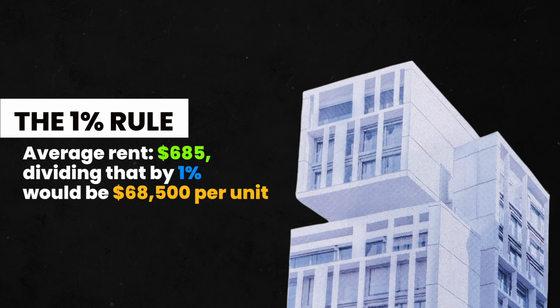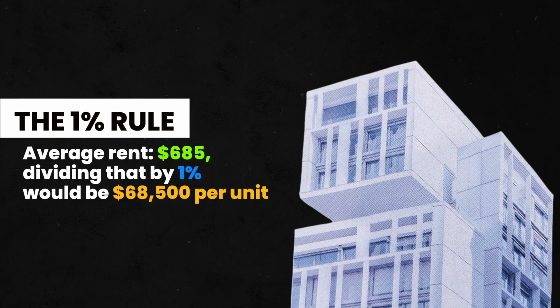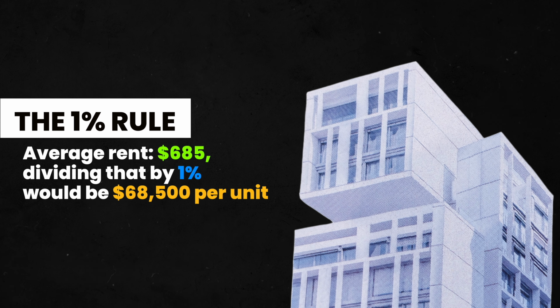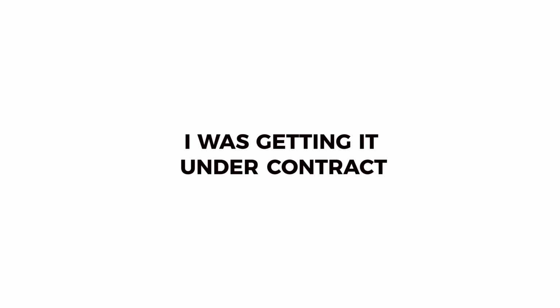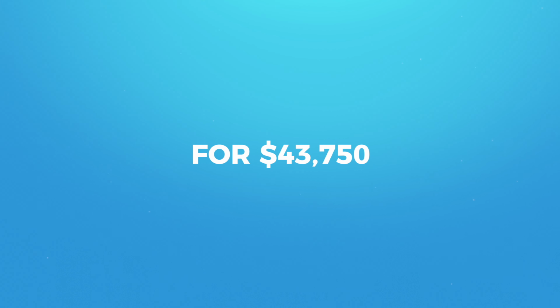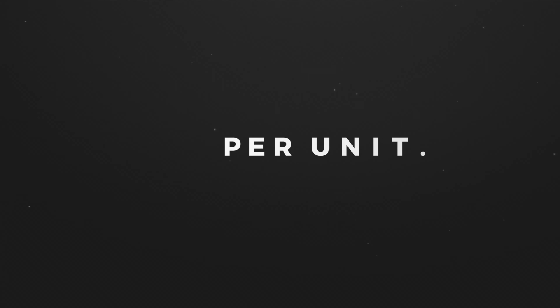So the 1% rule is very common in real estate. For example, if a property rents for $1,000 a month, the most you want to pay for it is $100,000. Obviously, that gets harder and harder, especially in the coastal markets. So I knew I had a deal here when I took the 1% rule, where each unit was averaging $685. Divide that by 1%, I should be paying $68,500 per unit. However, I was getting it under contract for $43,750 per unit, which made this a no-brainer deal if it didn't need any major repairs.